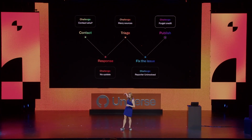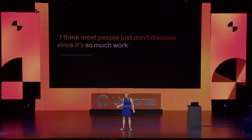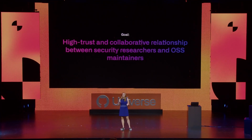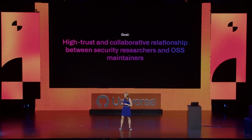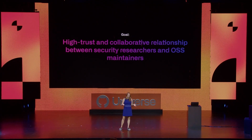So we're not going to go through all these problems right now, but to sum it up, I've got a quote for you from an actual security researcher in our UX studies, which is, "I think most people just don't disclose since it's so much work." And that's a shame, because what the OSS community needs is a high trust and collaborative relationship between OSS maintainers and security researchers so we can all be safer. And we think GitHub has a pretty important role to play in that. And that's why I am so excited to demo for you today our newest feature that we believe resolves a lot of the challenges in this process, which is called private vulnerability reporting.